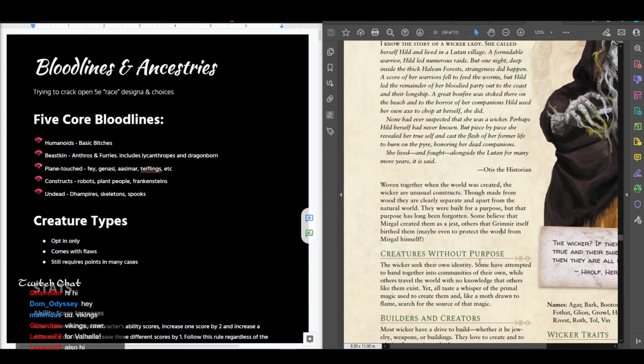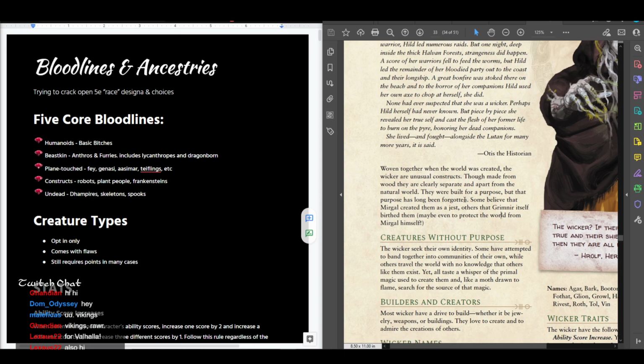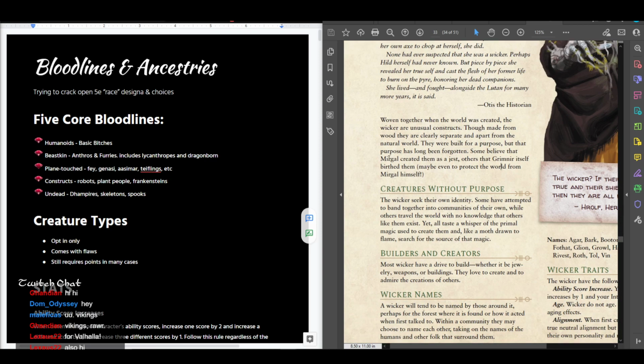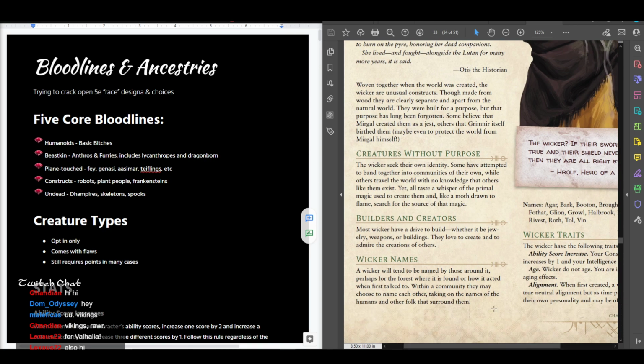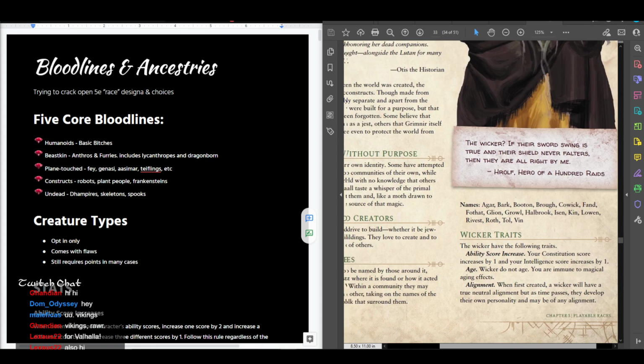All right, so woven together when the world was created, the Wicker are unusual constructs. Though made from wood, they are clearly separate and apart from the natural world. They were built for a purpose, but the purpose has been long forgotten. Some believe that Mirgal created them as a jest, others that Grimnir itself birthed them, maybe even to protect the world from Mirgal himself.